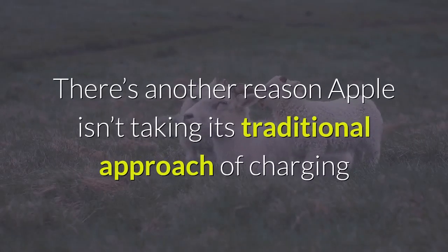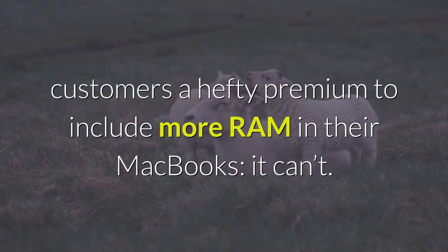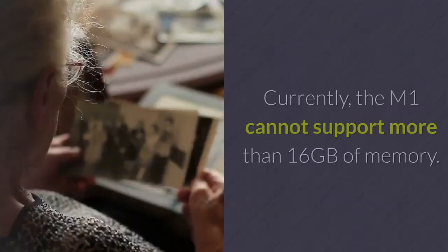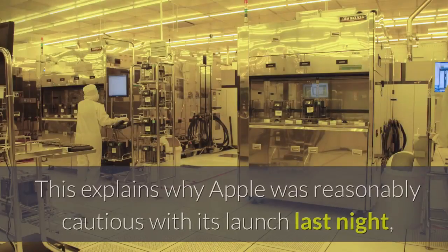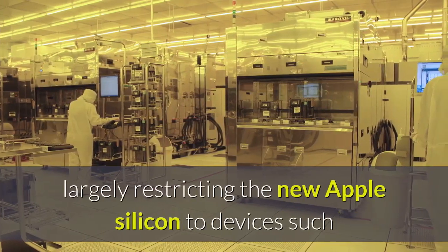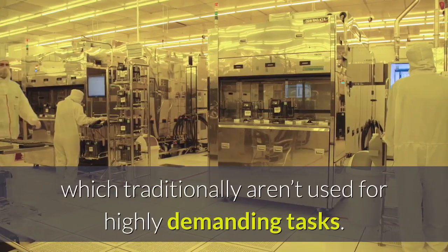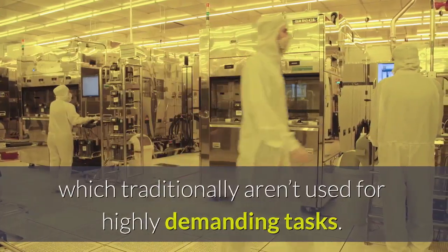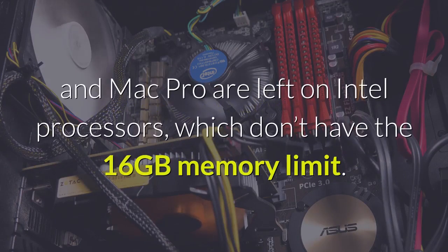There's another reason Apple isn't taking its traditional approach of charging customers a hefty premium to include more RAM in their MacBooks. It can't. Currently, the M1 cannot support more than 16 GB of memory. This explains why Apple was reasonably cautious with its launch last night, largely restricting the new Apple Silicon to devices such as the MacBook Air and Mac Mini, which traditionally aren't used for highly demanding tasks. Powerhouse machines such as the MacBook Pro 16 inches, iMac Pro and Mac Pro are left on Intel processors, which don't have the 16 GB memory limit.